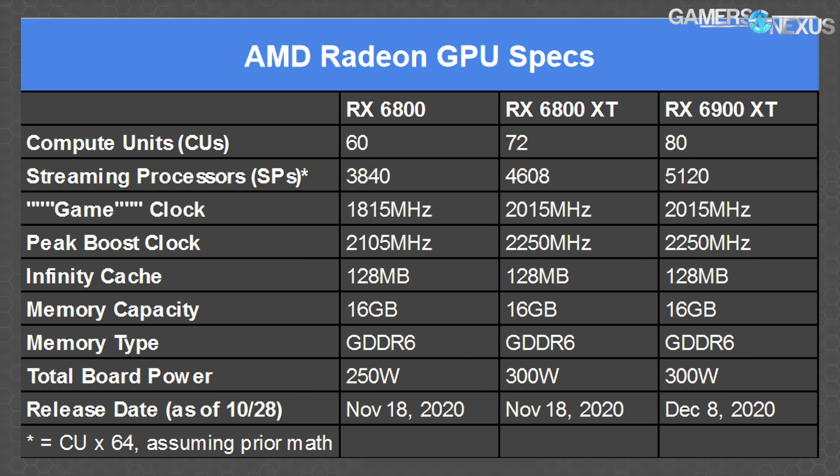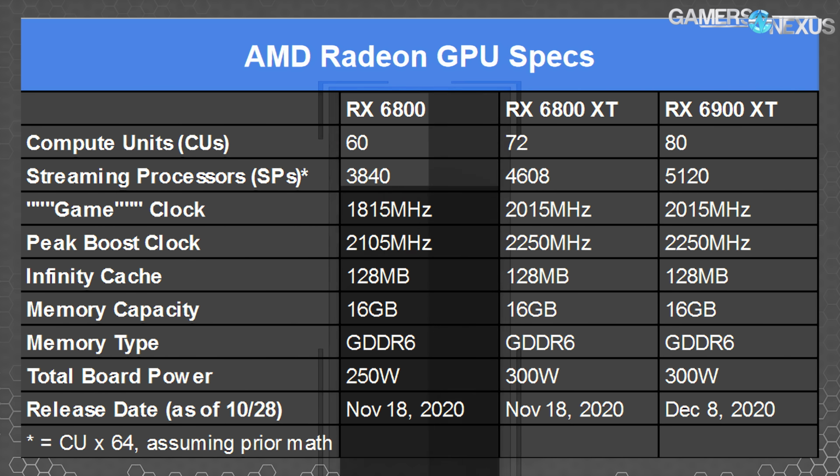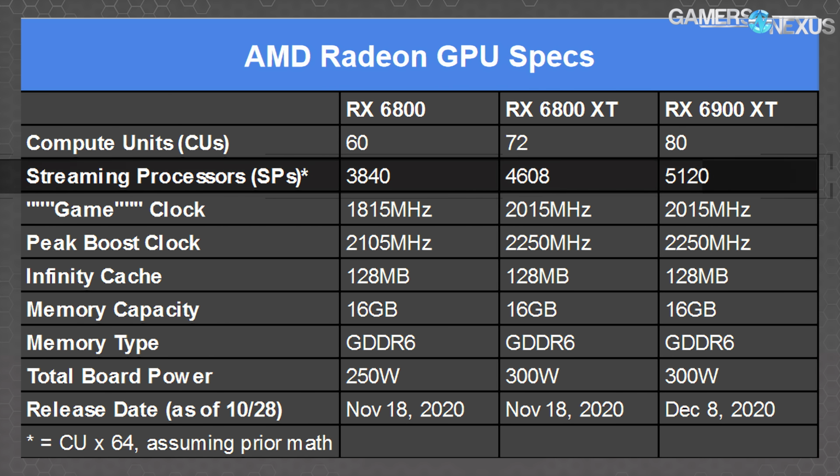We'd assume that there's at least some room above it, but we're not sure to what extent. The 6800 stops at 60 CUs. Although AMD didn't formally tell us this, our present understanding is that the streaming processor count is still 64 per CU. So if that holds true, that would put these at 3840, 4608, and 5120 from low to high end.